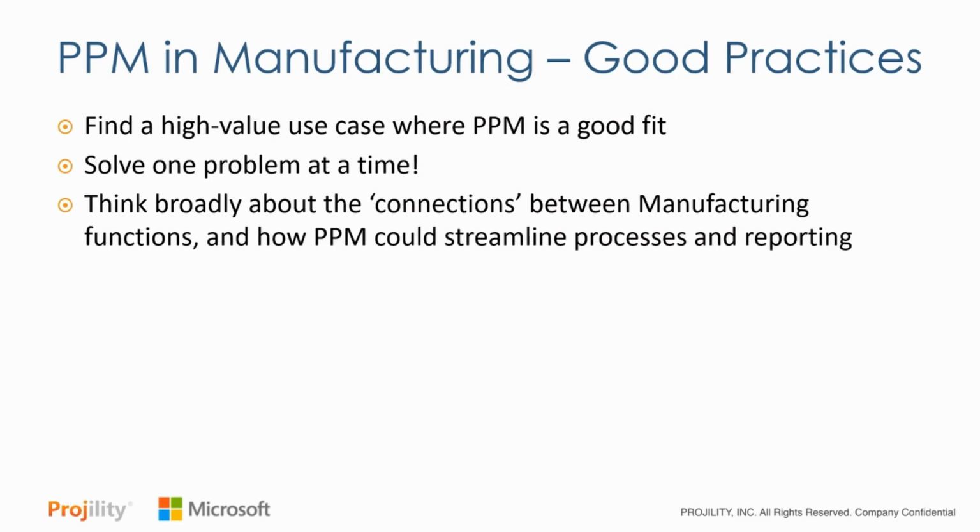What you also want to think about doing is start thinking more broadly about some of the connections between different functions in your manufacturing organization and how PPM can be used to streamline that.